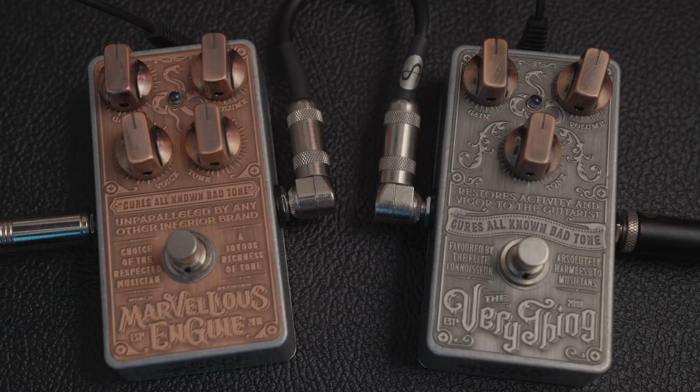So it's got a little bit more harmonic content, there's a little bit of bite there. So let's throw on the very thing. How does it blend?